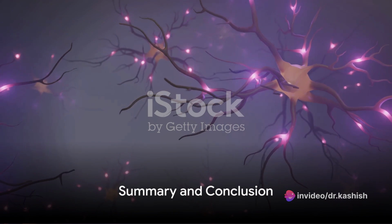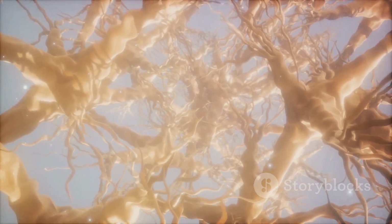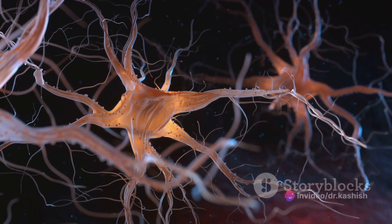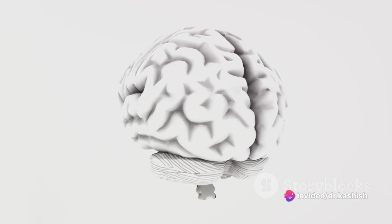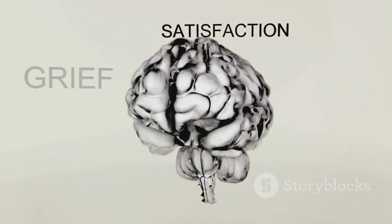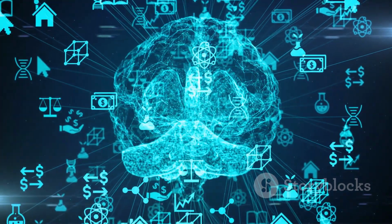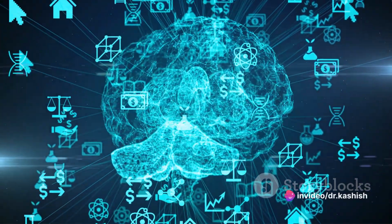So, in summary, the brain is an incredible organ. It's responsible for everything we think, feel, and remember. It's made up of billions of neurons that communicate through electrical signals. Different parts of the brain have different functions, with the hippocampus playing a key role in memory formation. Emotions are also processed in the brain, primarily by the amygdala, and maintaining a healthy brain involves regular physical and mental exercise, good nutrition, and adequate sleep.